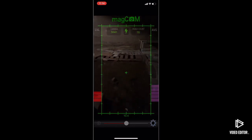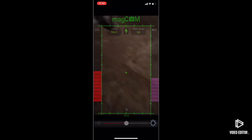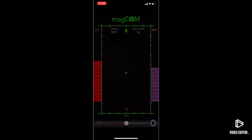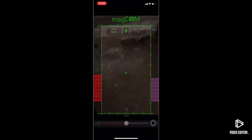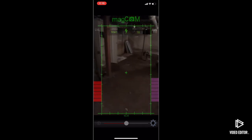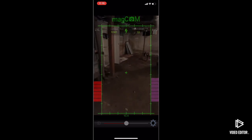I don't know what keeps setting that off right there. I think it's got to be something to do with the furnace because it only seems to be happening in that one spot. It doesn't seem to be happening anywhere else. Whoa, okay. So maybe it is. Let's see if I move the phone really quick. Does it do it when I move the phone really quick? No, so okay. I have no idea what modified it here. If that was you, please come and do that again.